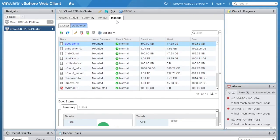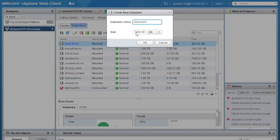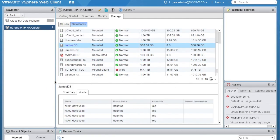Creating a new data store is simple and easy. Just go to the vSphere web client, create the data store, wait a few moments, and watch how the new data store is then automatically mounted onto all hosts within the HX storage cluster.